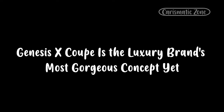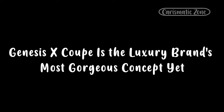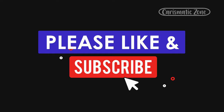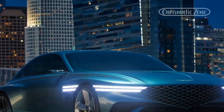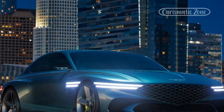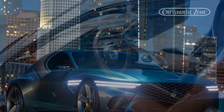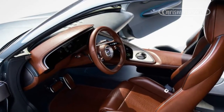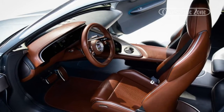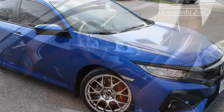Genesis X Coupe is the luxury brand's most gorgeous concept yet. The pandemic may have prompted the cancellation of major auto shows around the world for more than a year now, but the cars themselves are still coming onto the scene. Sometimes their appearance is something of a surprise, as is the case with this Genesis X concept. We were floored when we first saw it, as it's a true showstopper. If only there was a show for it to stop.